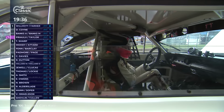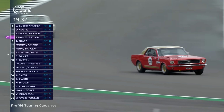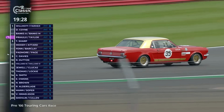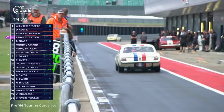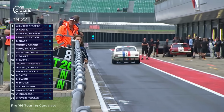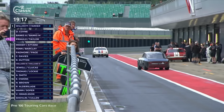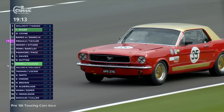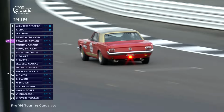Oh, I'm afraid Sam Tordoff still in the pit lane. Bitterly disappointing, I have to say. We're going to have to see how this all works out after the pit stops are complete and everybody has run around. The Dave Coyne car is heading back out now, so that's still going to have a good chance, because with the problems that we are seeing for Sam Tordoff, Dave Coyne is still going to be a factor in this race, I believe.